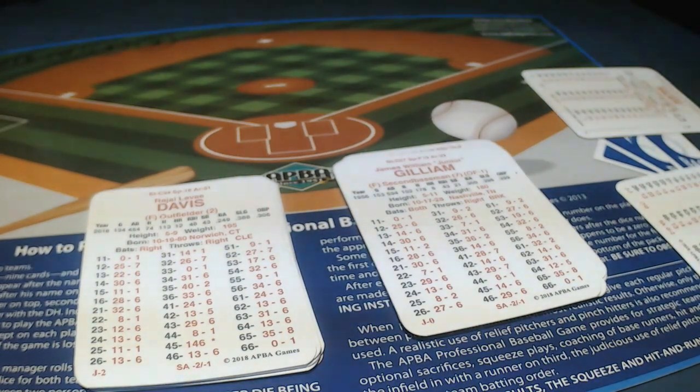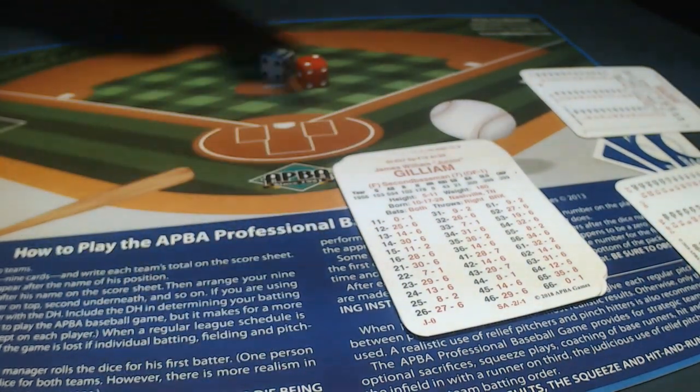Davis is up. And that's a 26, and that's a strikeout. Kipnis is up next.